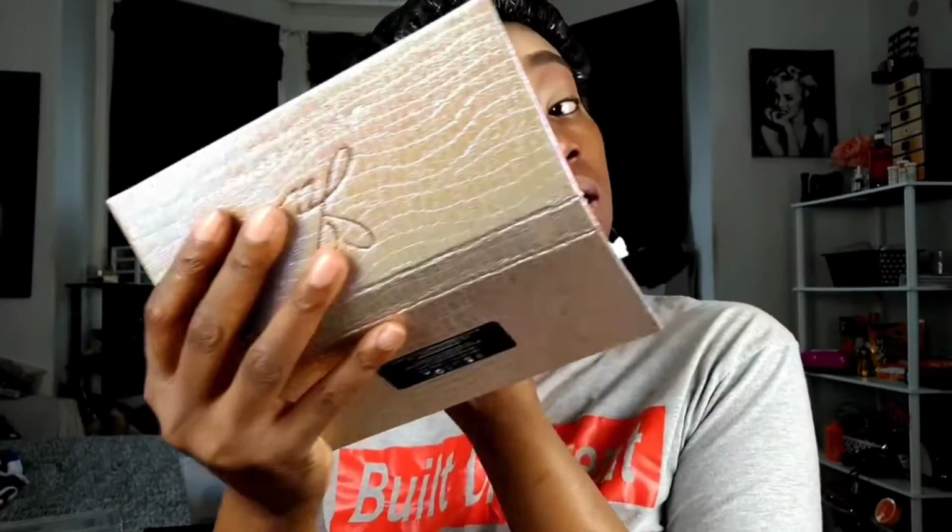Along, and we started on the eyes. We're going in with the Jackie Aina palette from Anastasia Beverly Hills. I'm using it because it's promoted by Jackie Aina, who is a Black woman. So as I told you guys last week, we're going to get in and go ahead and get started with that palette.